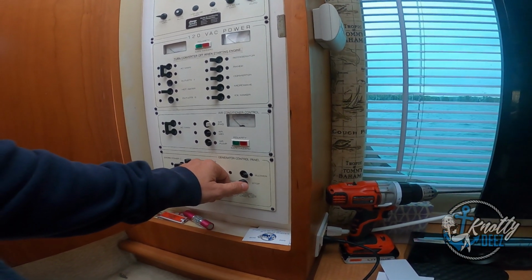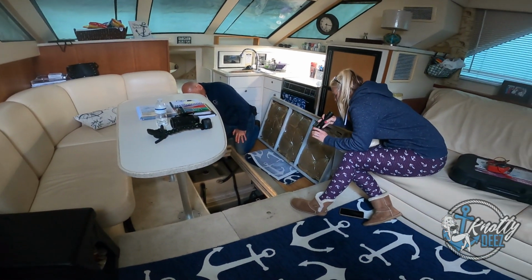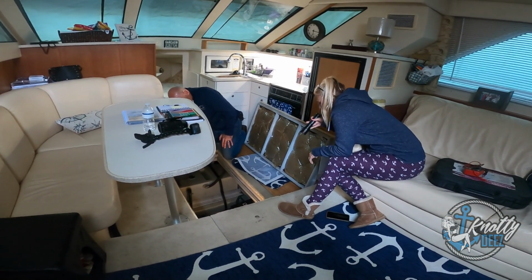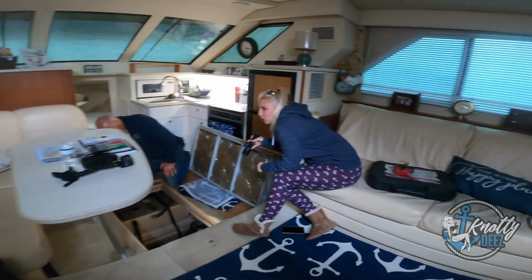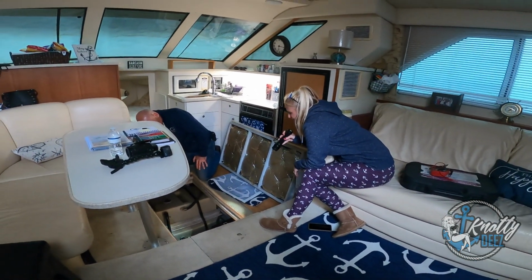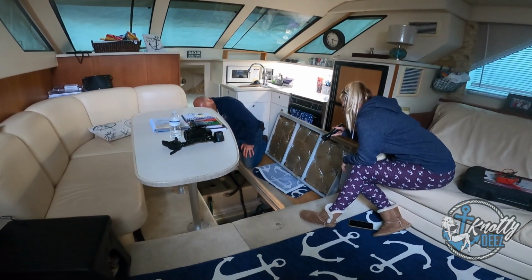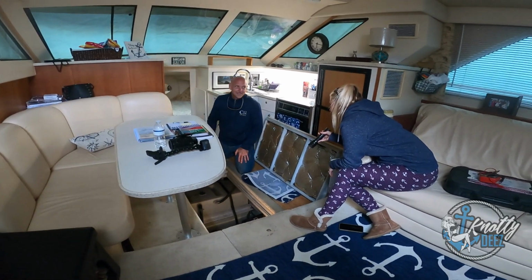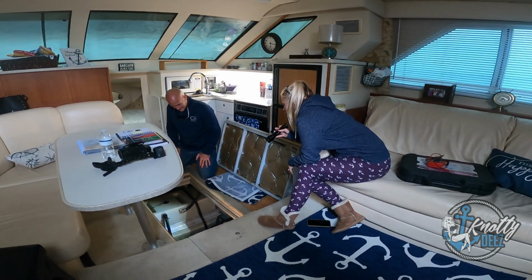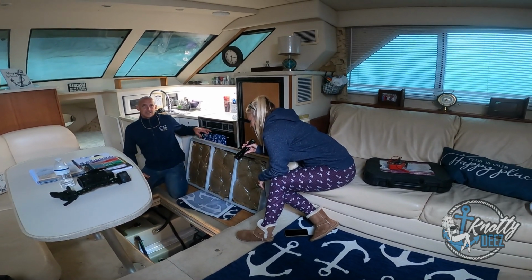Sounds like it's about ready to catch. Almost. It's always the third time. I don't know what it is. All right, here we go. Third time's a charm. All right. At least something's in a pattern here. Or at least something's predictable in this boat, right?